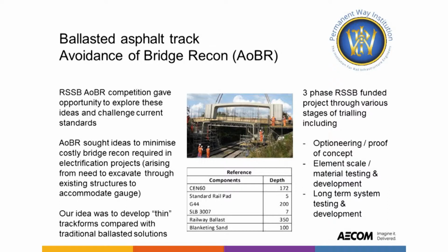And what we're actually talking about in terms of depth is a typical ballast depth of about 350 and blanketing sand of about 100 millimetres. That's the benchmark that we're trying to reduce the depth from.